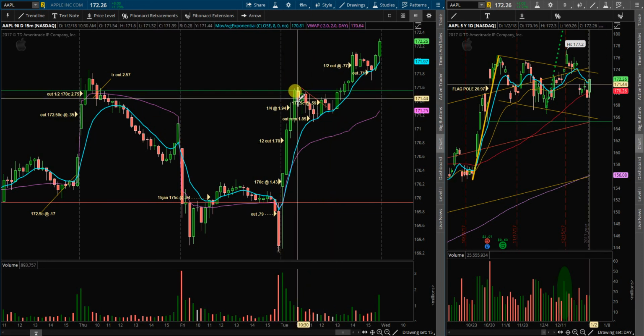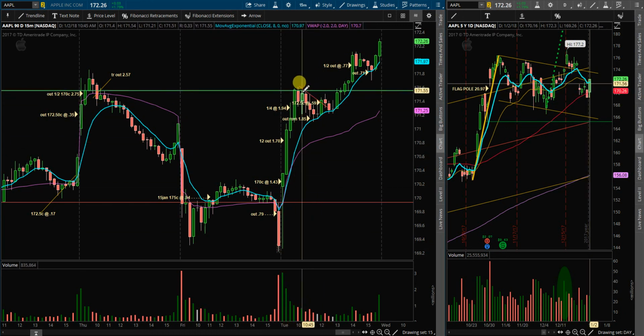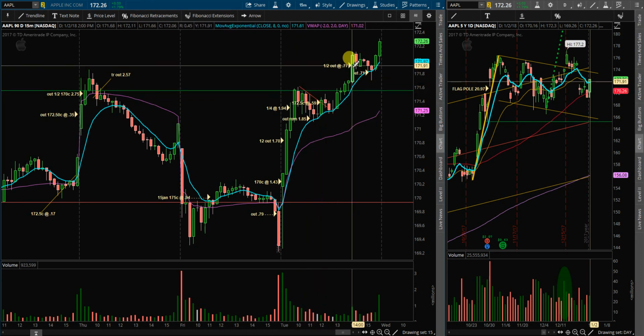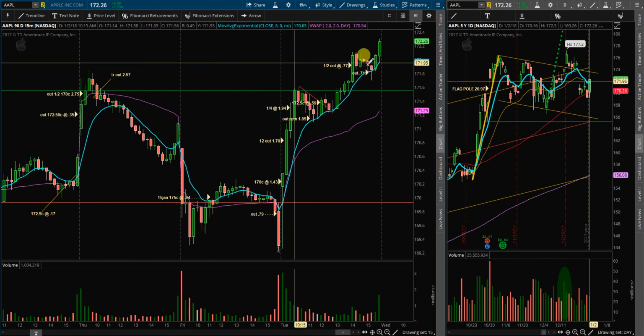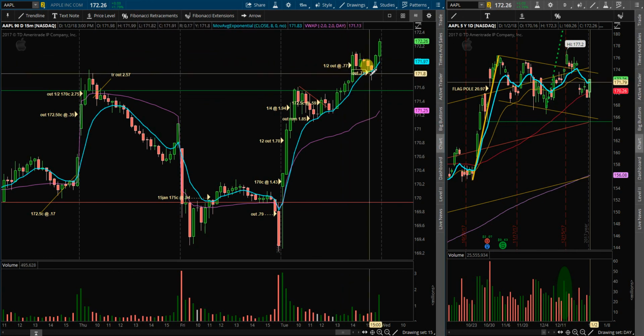Secondary trade in the day was a break above this flag pattern right here for 169.20, up here around 170.60. Break above here, got in some 172.5 calls at 0.59. First half I did trail out at 0.77. It looked like there were going to be some sellers up here. It wasn't going to hold above this 170.85 area, so I took half off just to reduce risk. The other half trailed me out here on this break below the 8 EMA.